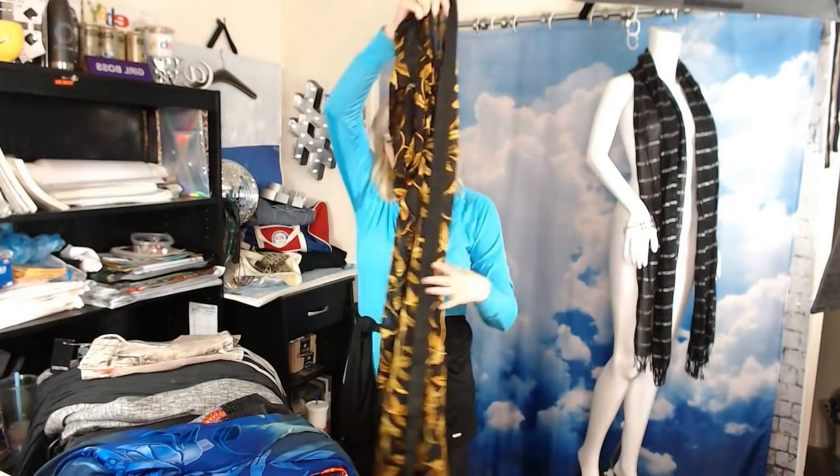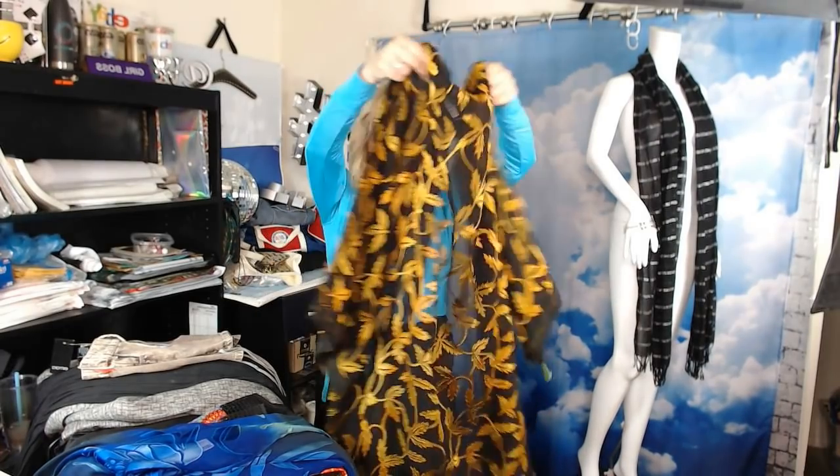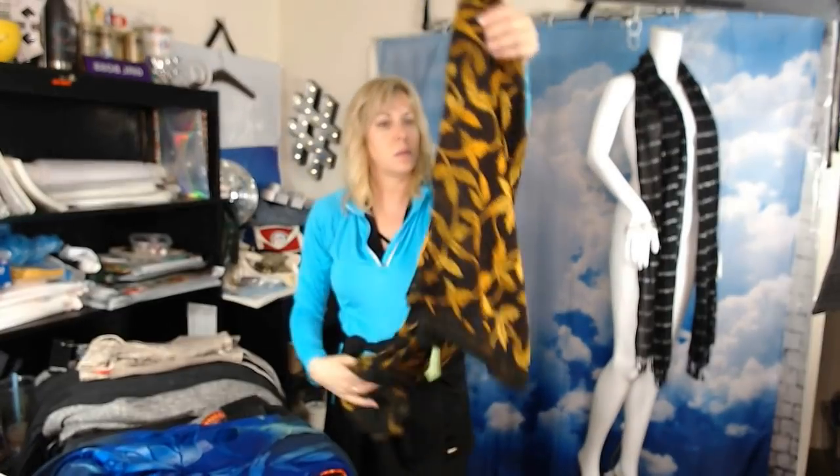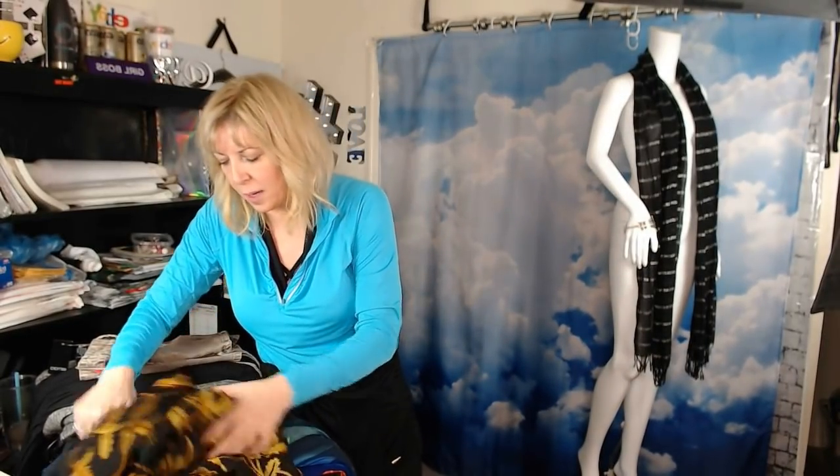Velvet burnout. So, because this is longer, that's going to have more appeal. Probably 40. I'll probably start at 50. It's probably going to settle out at about 40.